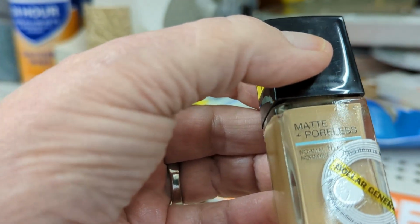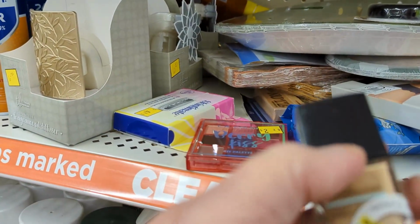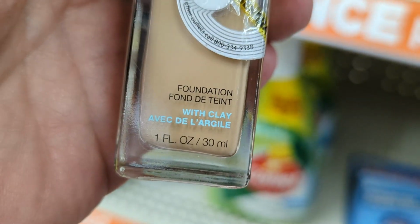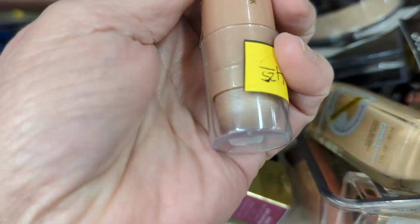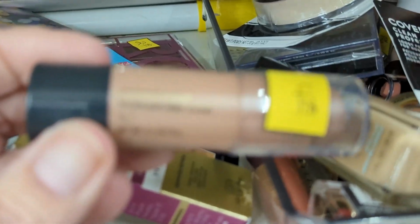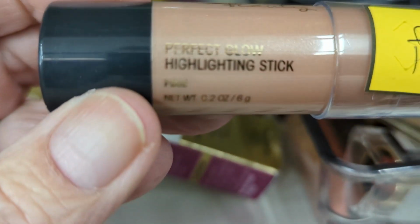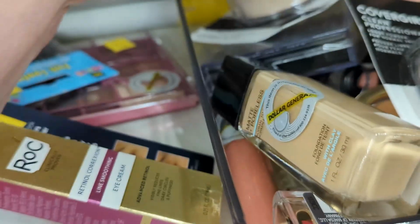Matteless foundation. Must be free, right? That looks like a good color. This is with clay. Clay seems drying to me, wouldn't it, to you? I don't know. Lots of people doing it these days. Perfect glow. Highlighting. Come on, focus. Perfect little highlighter, Pixie. $4.25.